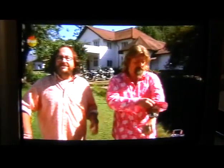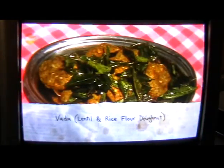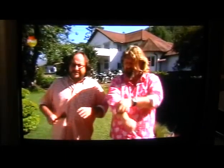We're going to do a snack and a dessert. The snack is a vada. It's like the one we got in the street earlier on. It's, you know, the lentil donut. Should we start? Should we?